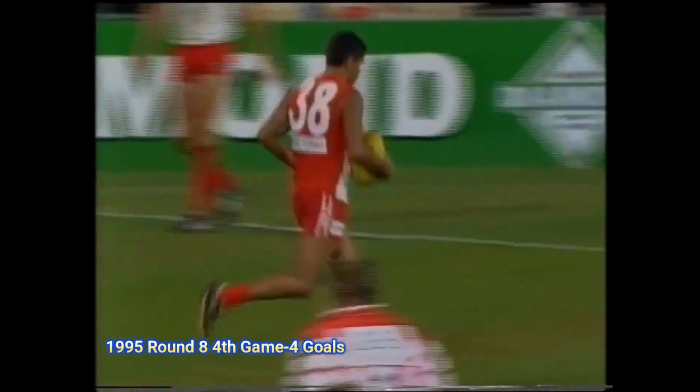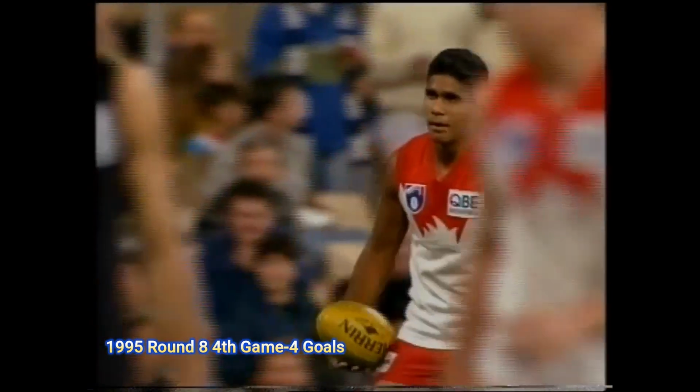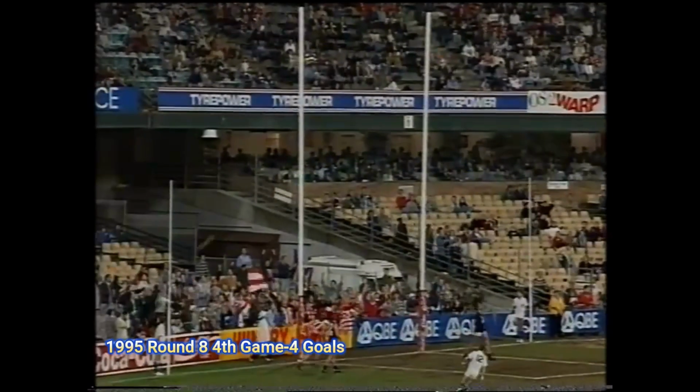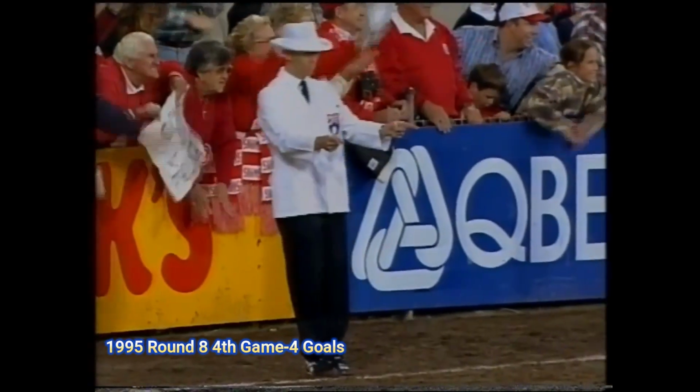O'Loughlin is marked. Swans doing very well in this game against the unbeaten Carlton. Came into the side only a couple of weeks ago and has done pretty well. He's kicked for goal. He's good. He kicks his first and goes and congratulates Mick Tony.